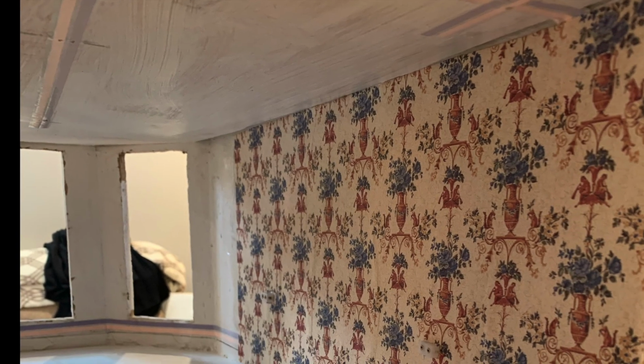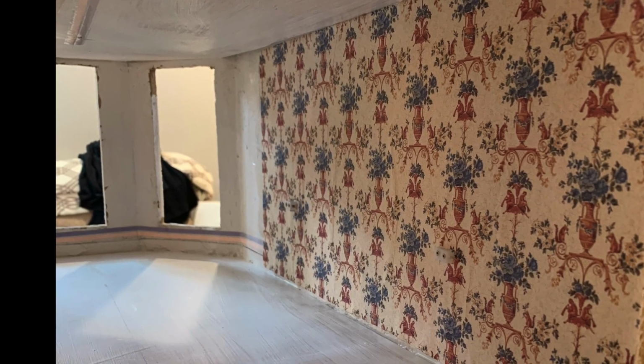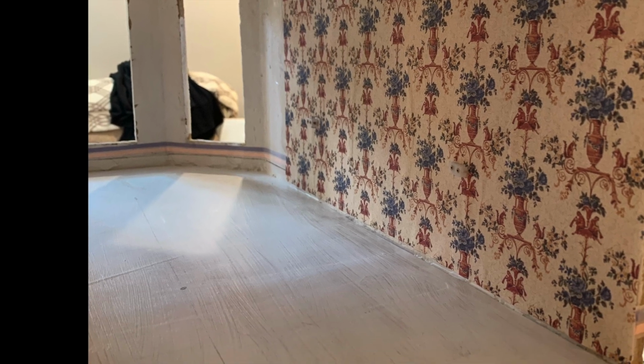We selected this wallpaper for the dining room. I just love squirrels. The room was wired for our various lights and the wallpapering began.